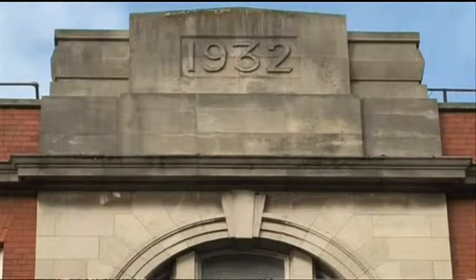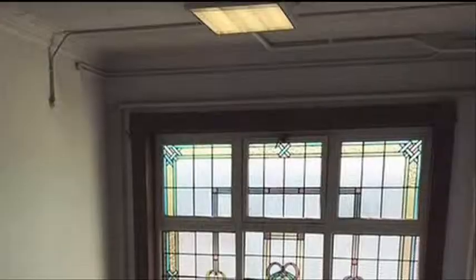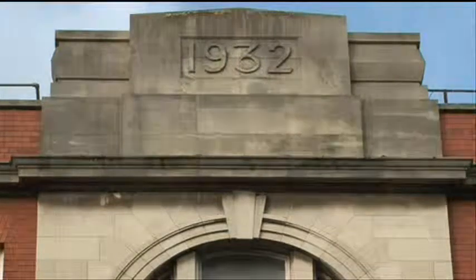It has a significant circulation core to it. And it has a nice staircase, some significant timber detailing and also stained glass windows. It has a ballroom at the top which has lovely plasterwork in it, and unfortunately those weren't seen to be significant enough to maintain a listed status.